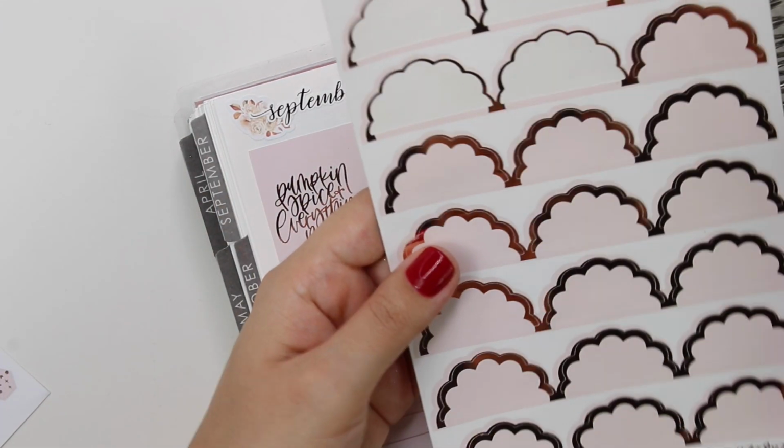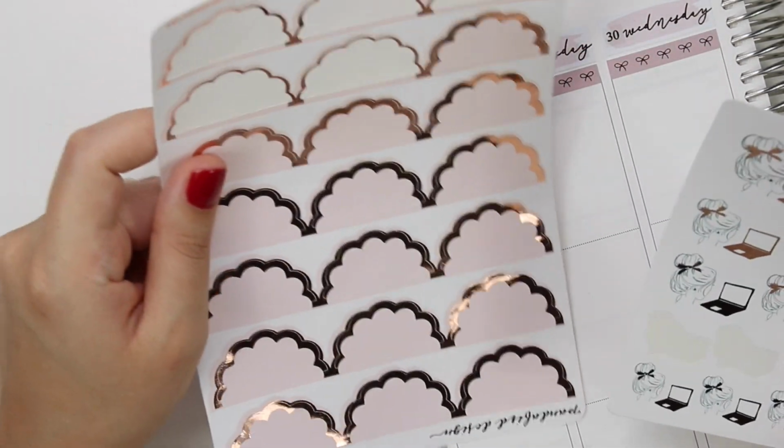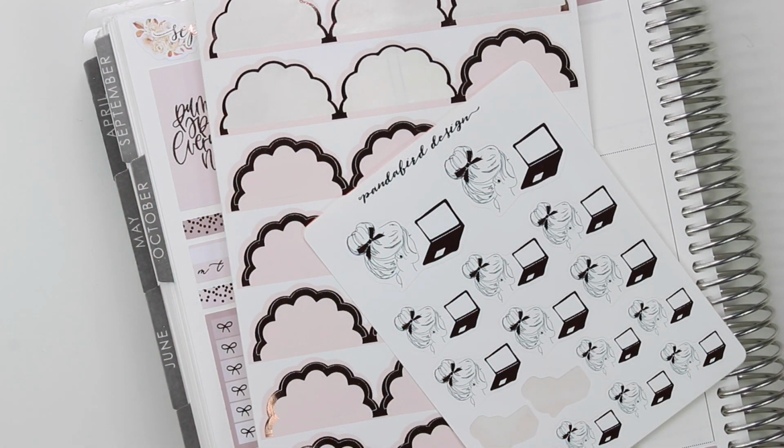Okay, while I talk about that, I do this all the time. It's something I got from Nikki Plus 3, but I am just going to layer these, I got cut off there, but the Panabir Design Laptop Girls over the Panabir Design Scallops.